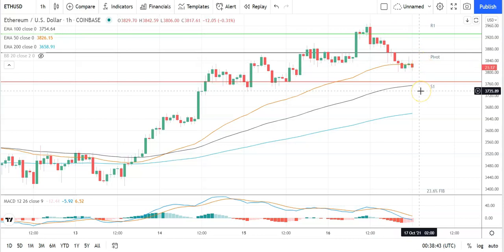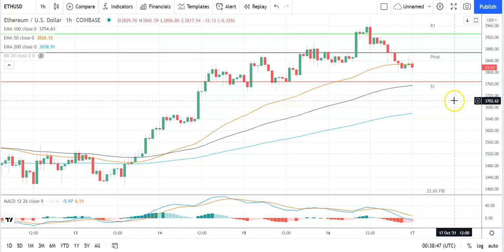Failure to move through the pivot would bring the first major support level at 3765 into play. Barring an extended sell-off on the day, Ethereum should avoid sub 3700 levels. Second major support level at 3700 should limit the downside.